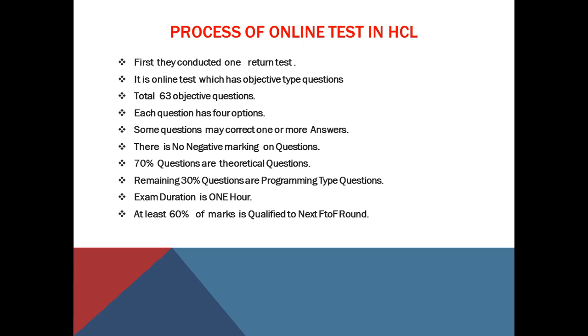Exam duration is 1 hour, friends. One hour is more than enough, I think. At least 60% marks are needed to qualify for the next round, the face-to-face round. This is the process of the online test, friends.